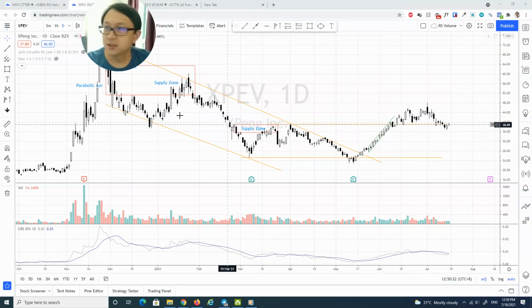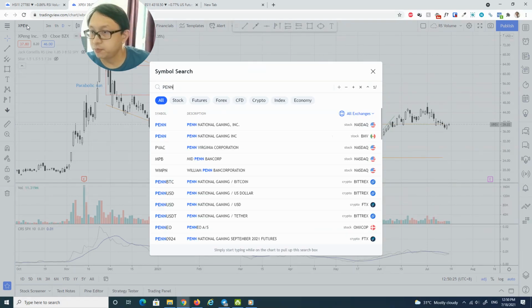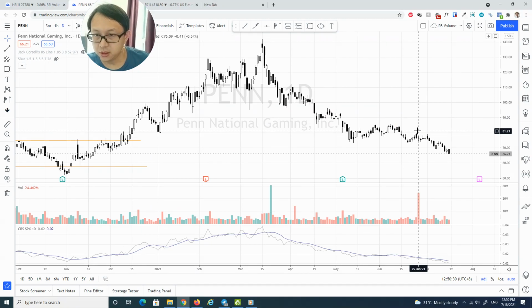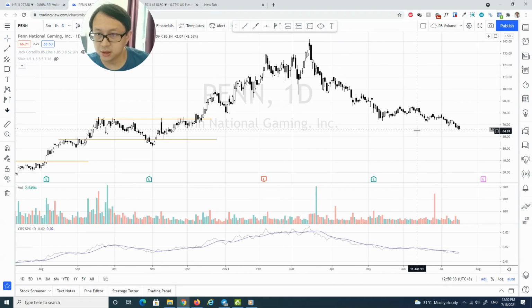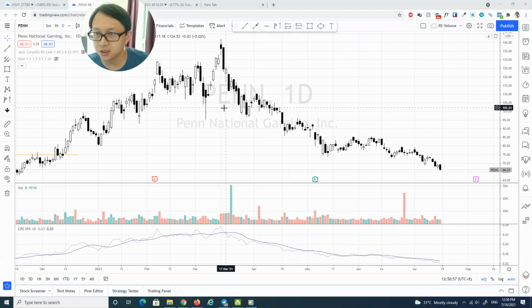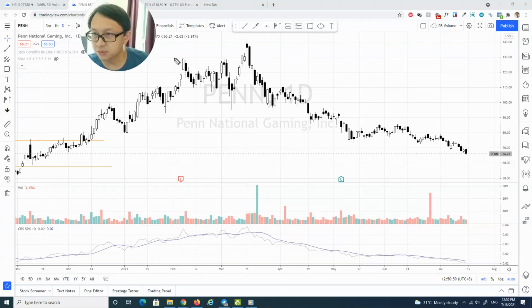All right. So the last one I think is Penn, Penn National Gaming. In terms of the structure, Penn is a lot more bearish. Definitely there is a topping here. This is a very typical distribution. We have seen this acceleration to the upside, sort of forming a buying climax. So this is a buying climax, and this is the upthrust after distribution. This is like a temporary commitment just above the immediate resistance level.